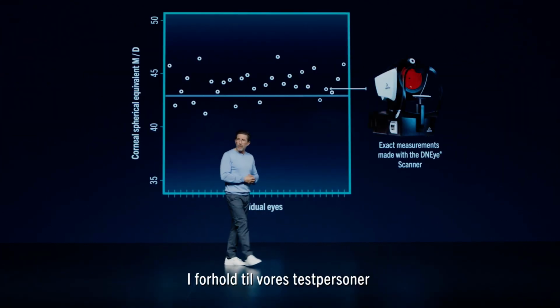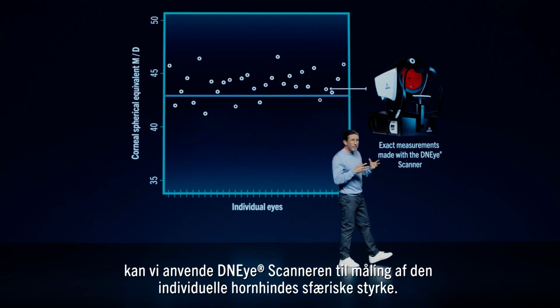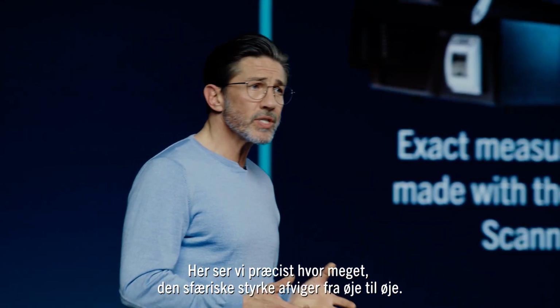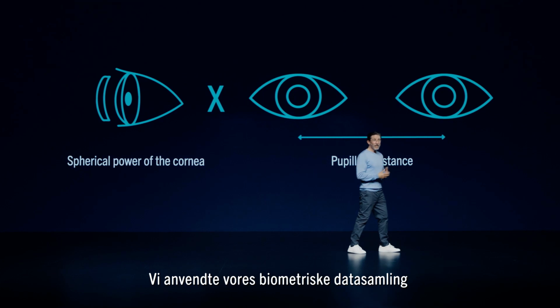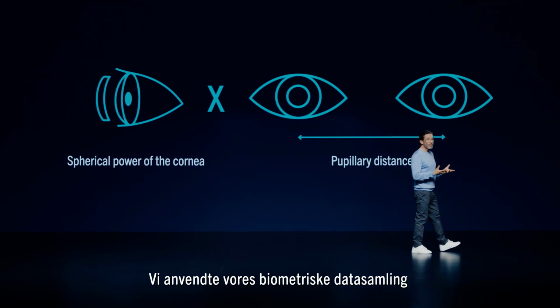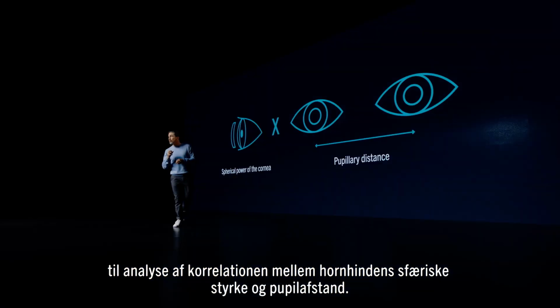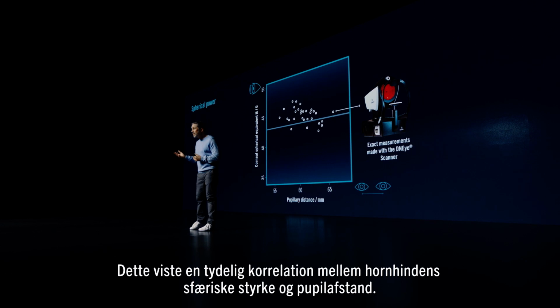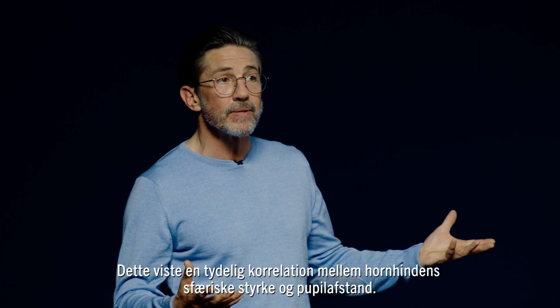Going back to our test persons, we can use the DNI scanner to measure the spherical power of the individual cornea. Here, we can see just how much spherical power differs from eye to eye. Using our biometric data pool, we analyzed the correlation between the spherical power of the cornea and pupillary distance. Here, we could see the clear correlation that exists between the spherical power of the cornea and pupillary distance.